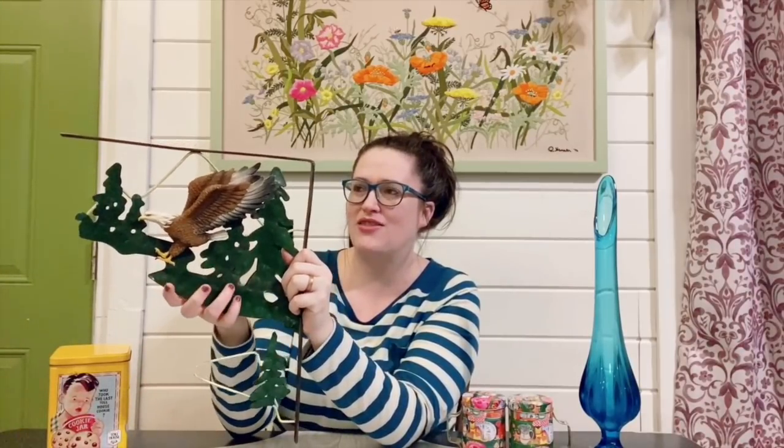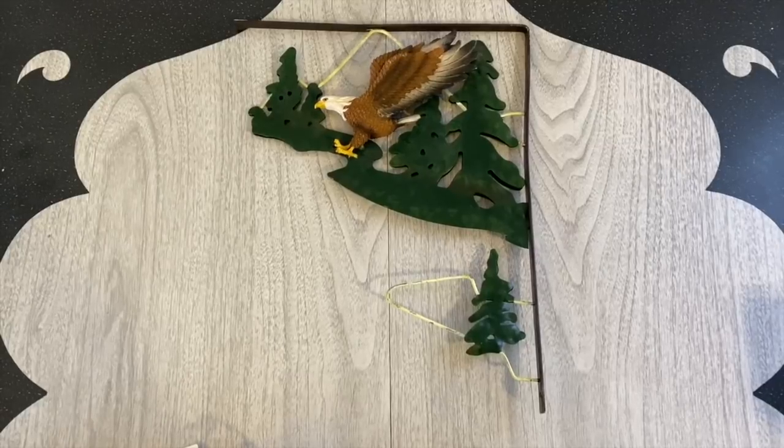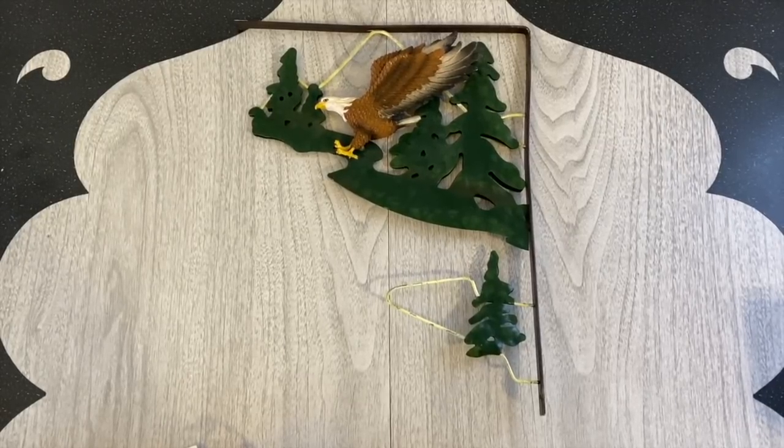Very unique item, I thought, and I figured I'd give it a try up on eBay. I'm not really sure what to expect from it. I think I'll probably start out a little bit high just because I don't really know much on it. So I think it might go for maybe around $35. It's pretty neat.